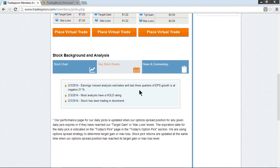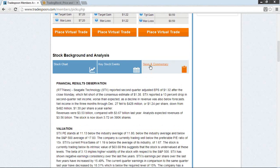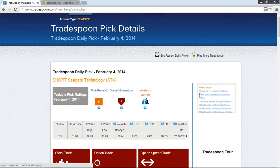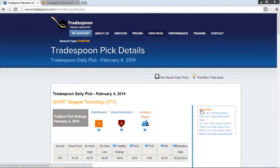And as you can see, it missed its earnings estimates under the key stock events, and you're seeing the other fundamental and technical components. Keep an eye on this section, and as always, take a look at the news and commentary. This will give you the background of what's been going on recently in the underlying. You can always email us at info@tradespoon.com.